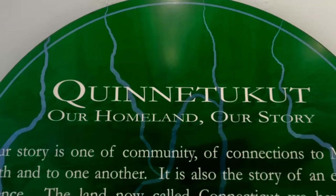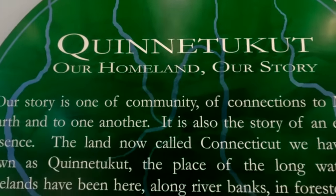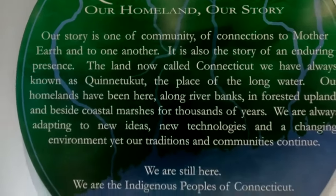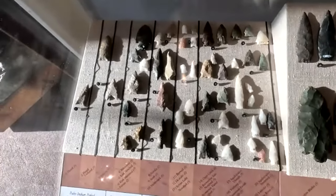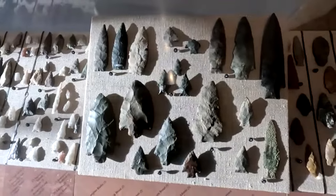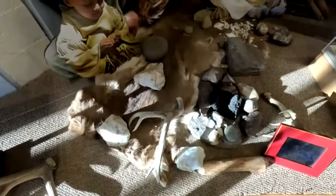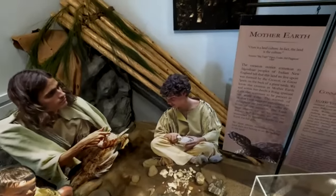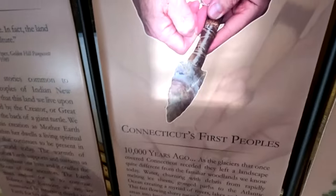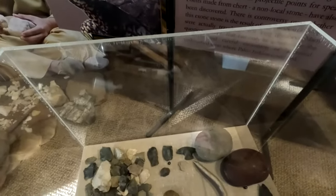Okay, we're inside the museum now. And from what I'm told, this is the Indian word where Connecticut came from. You can pause that and read that. Down here is all arrowheads. Look at all the arrowheads and tools. Very cool.